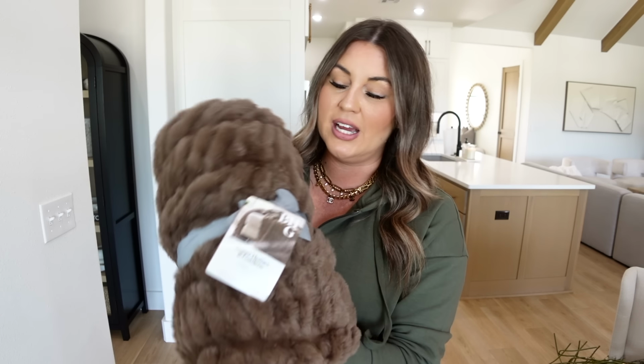It does come in different colors, but they had this exact same color there. So you can check both sites and make sure you're getting one the same color if you care. If not, it doesn't matter. But this one was almost exact and I could not believe the price difference.